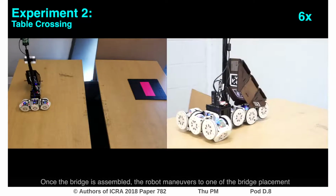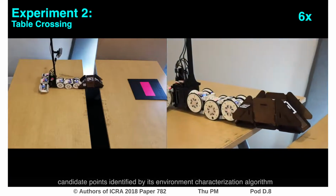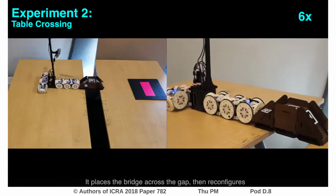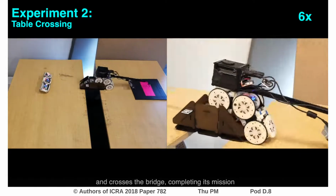Once the bridge is assembled, the robot maneuvers to one of the bridge placement candidate points identified by its environment characterization algorithm. It places the bridge across the gap, then reconfigures, and crosses the bridge, completing its mission.